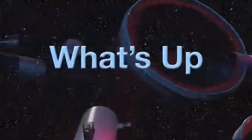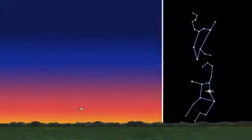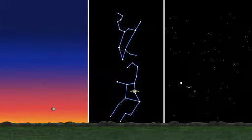What's up for February? Jupiter at sunset, Saturn at midnight, and cosmic couples.